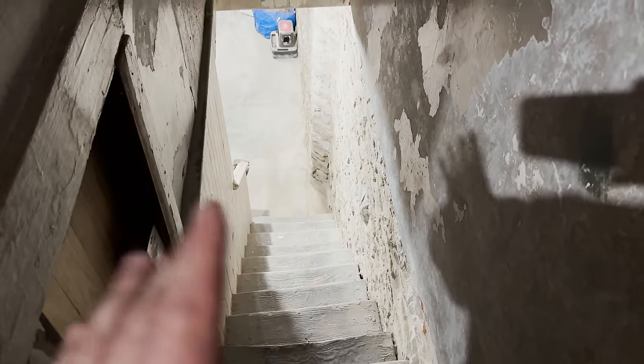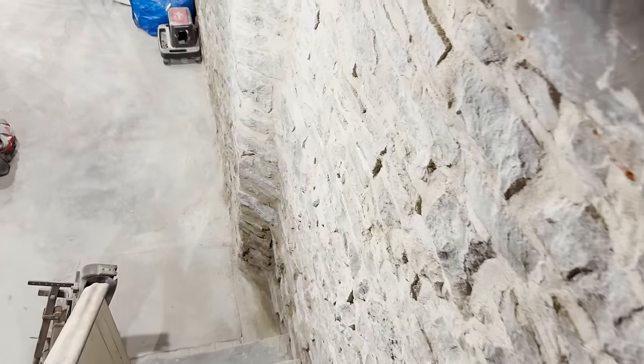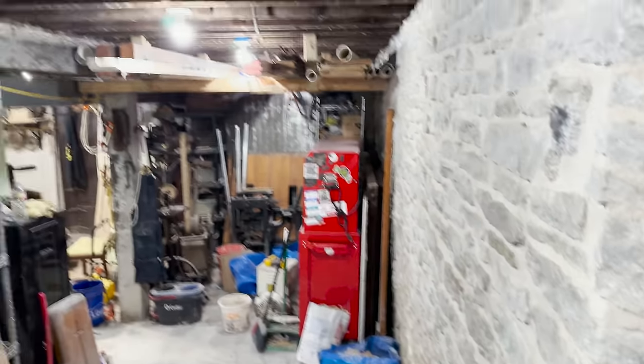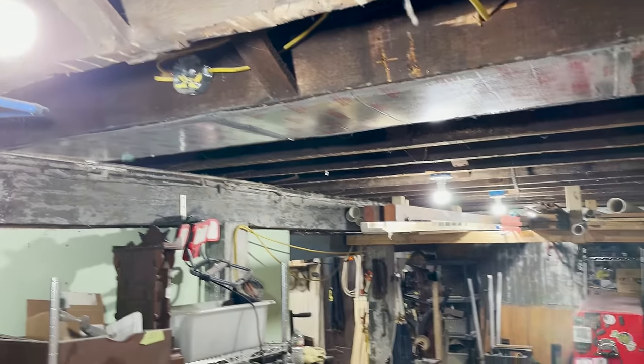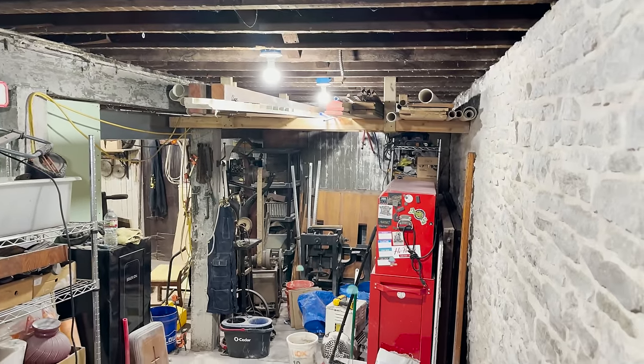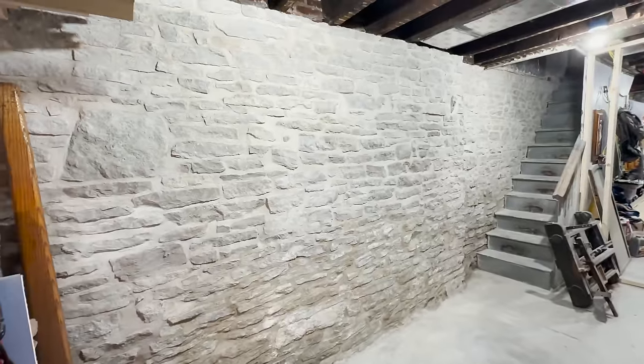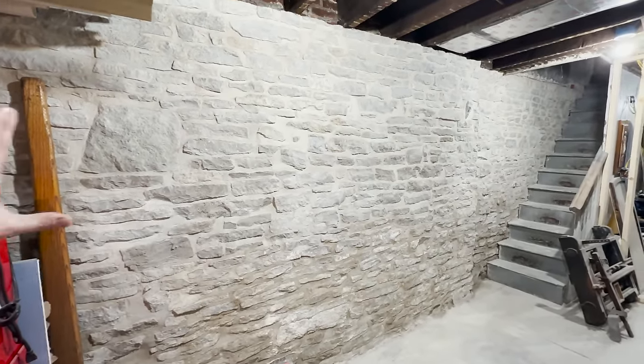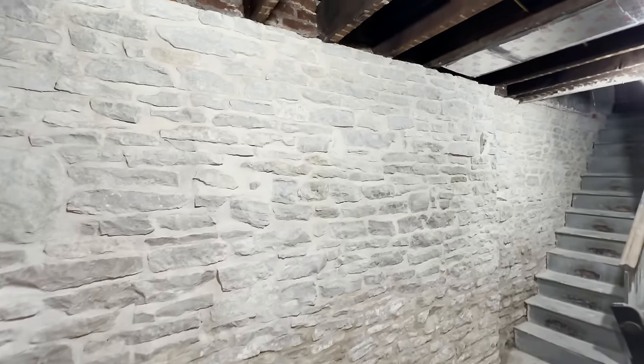If we start at the top of the stairs here from the kitchen, heading down to the basement, you see this whole wall has changed, and the obvious divide between plaster on brick and the stone foundation wall. Also, yeah, we got light down here, actual light, which is very, very nice. So happy to not be working off work lights anymore, because that was a real pain in the butt. As you can see, we have a completed wall now that looks really good.